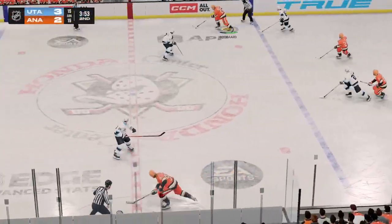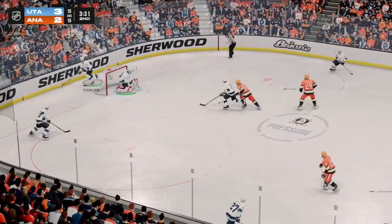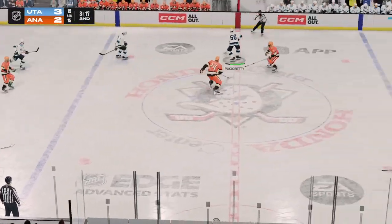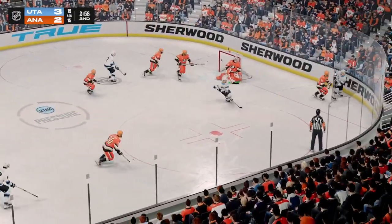Gets control of the puck here in his own end. Read that perfectly with the poke check. Utah's got the puck. Stenlund's taking it from his own end. And he takes the pass. Utah's got the puck against the boards. Sends it down low. Feeds it over.